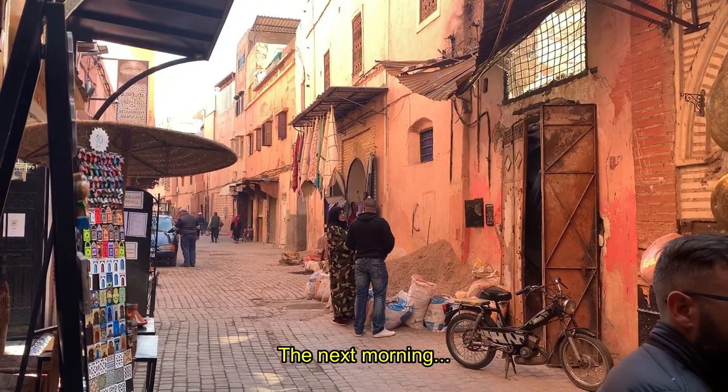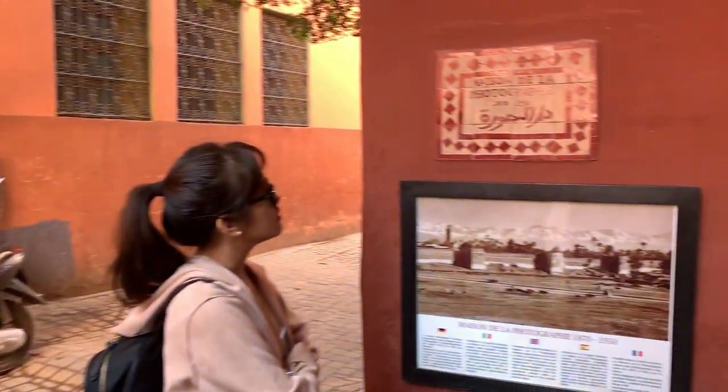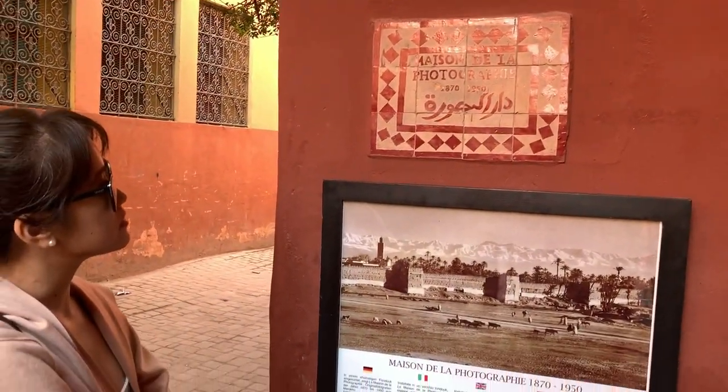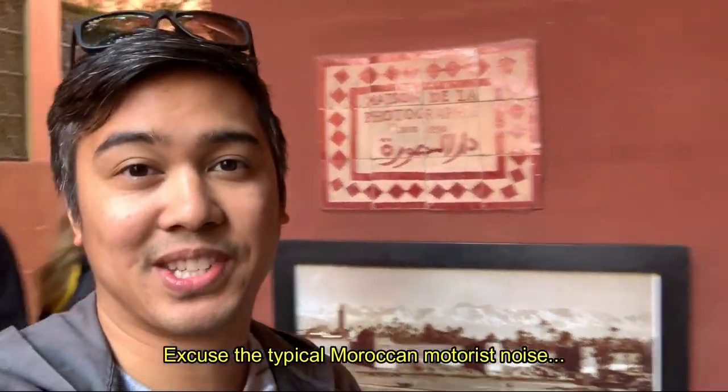Entrance to the alleyway where our riad is located. It's right over there. And the museum's right here. We're here at Maison de la Photographie, and it's a great way to look at historic photos of Marrakesh. Great way to learn about its history, so let's check it out.